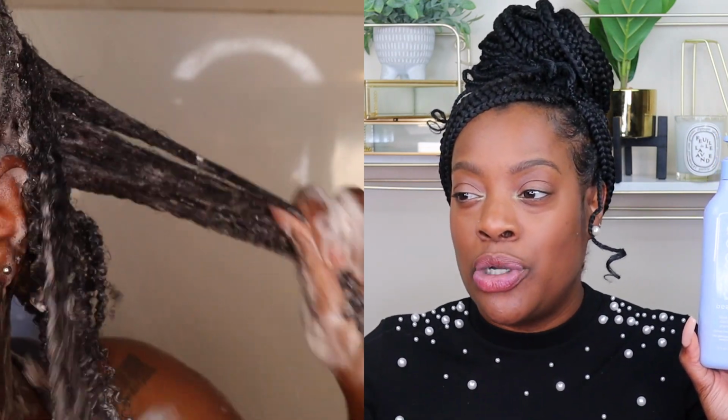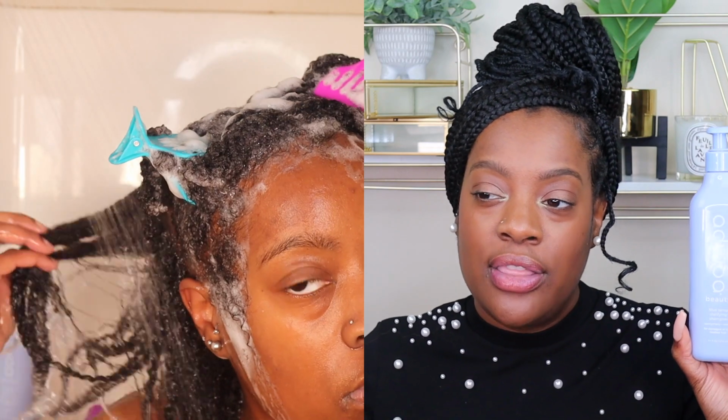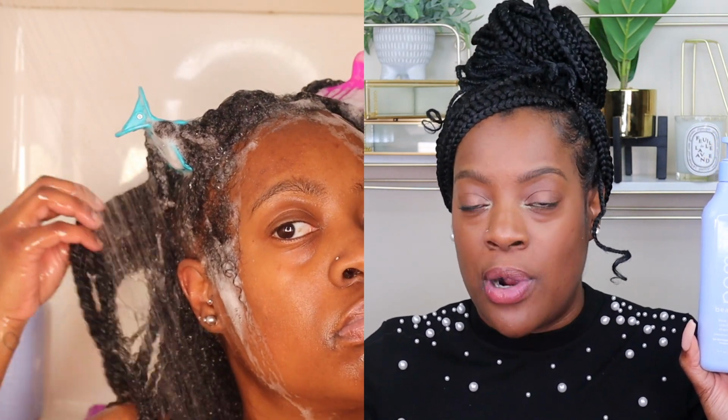This line in general, especially the shampoo and the mask, I just feel like they are salon quality products. I feel like I'm treating myself whenever I use these products because they're just so good. The quality is top tier.